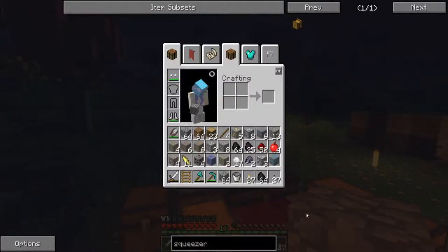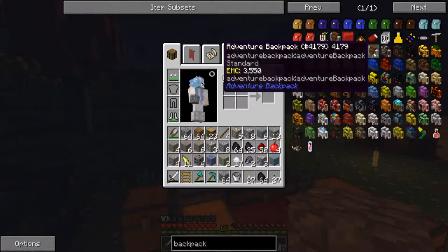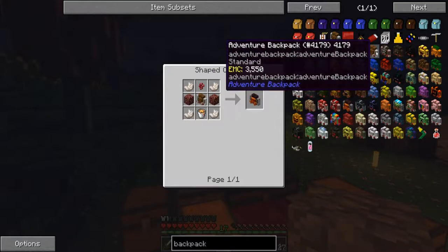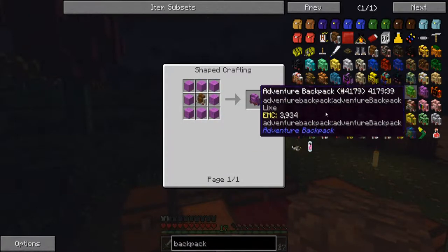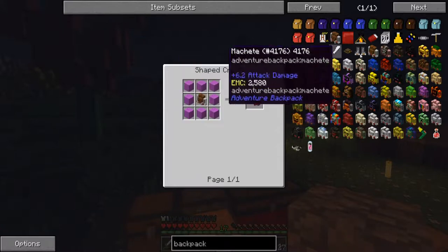Okay guys, so I've just been mining for a little while, and as you can see, my inventory got filled up really, really quickly. So I think it would be a big benefit if we made a backpack. I like the adventure backpacks, so I think we're gonna do that, and then you can change it by surrounding it with different objects to make it a different color. I really like the magenta one. It's really cute and it goes really well with my skin. So I think that's the one we'll do. It's really simple as well, so it shouldn't be too difficult.